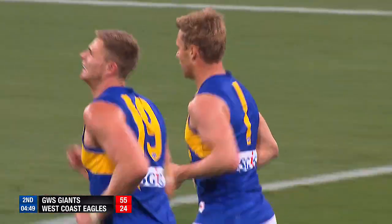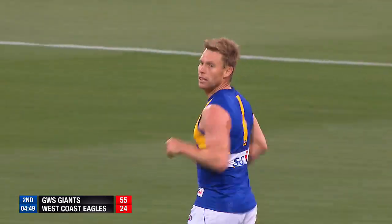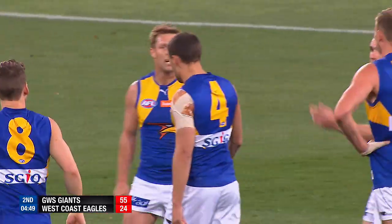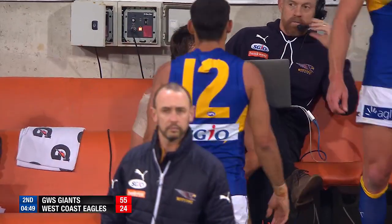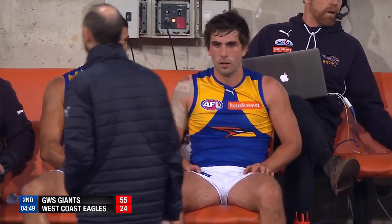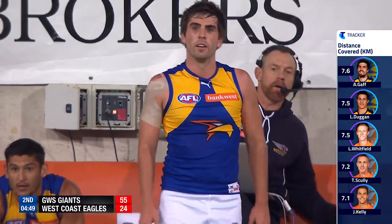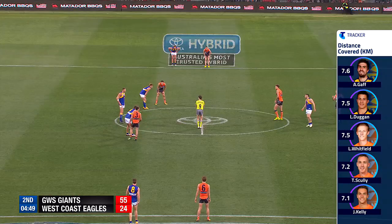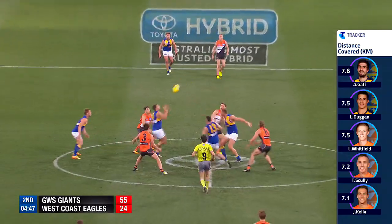Well, he's normally setting goals up his entire career. One of the great distributors of all time, Sam Mitchell. Brings players into the game. After that Sam Mitchell goal, Andrew Gaff heads to the bench for a well-deserved rest. On the Telstra tracker he's already up to 7.6 kilometres. That's big. He's going to have a big game of running today, and he needs to do that alongside Liam Duggan there. But Whitfield, Scully, Kelly, the running machines of GWS.